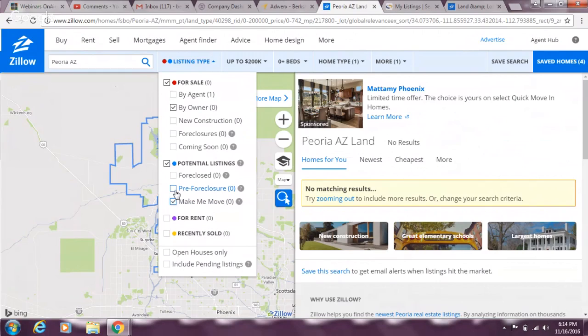A FSBO, or for sale by owner, is somebody who actually wants to sell, and they actually want to sell at that price, and they're very, very interested. So it's a different type of approach. But let me just give you an example of how many leads are sitting in Peoria, Arizona for you guys to go target today, okay?